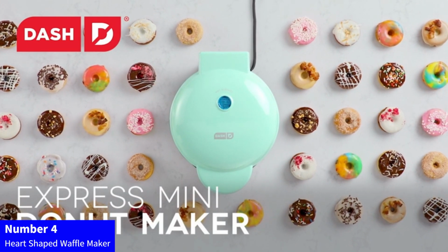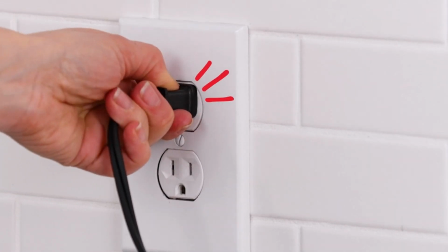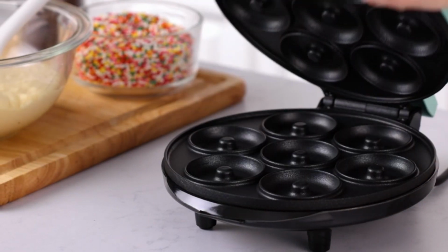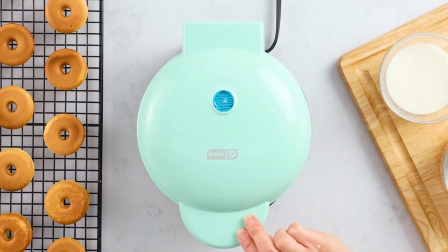Number 4. Heart-Shaped Waffle Maker. Indulge in love-shaped breakfast delights with the Dash Multi-Mini Heart-Shaped Waffle Maker in vibrant red. Create 6 adorable heart waffles that bring joy to every bite.